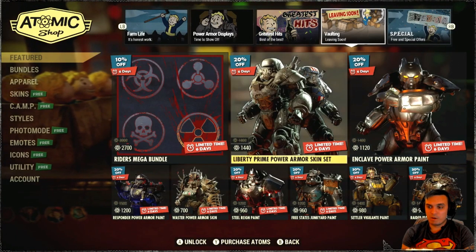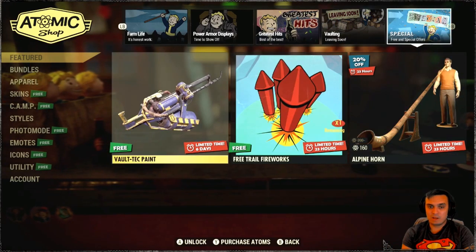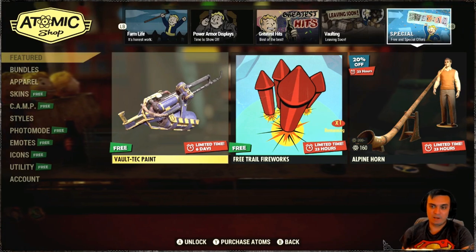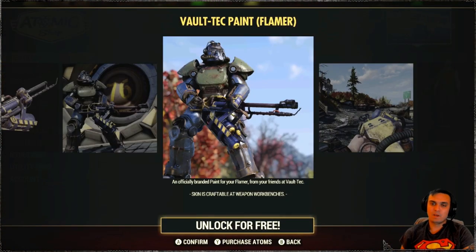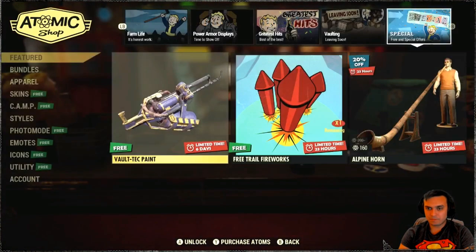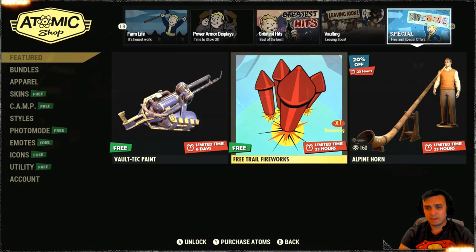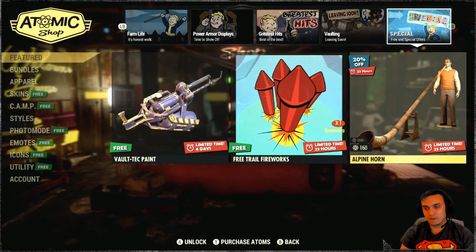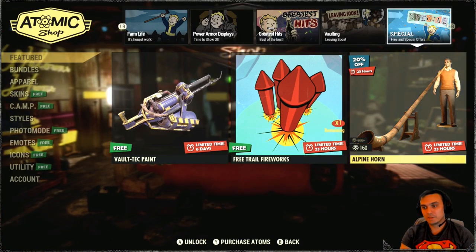Then we still got our power armors here leaving soon, and in the special we got a free Vault Tech paint if you haven't claimed it in the past. So you will be able to claim it. Then we've got the free trial fireworks and the Elfin horn.